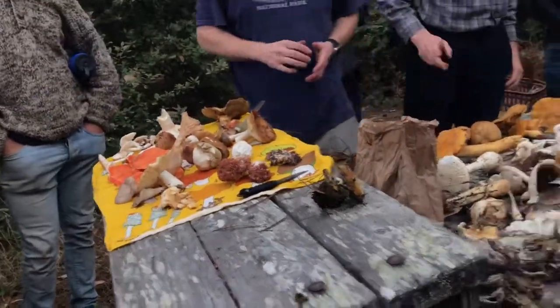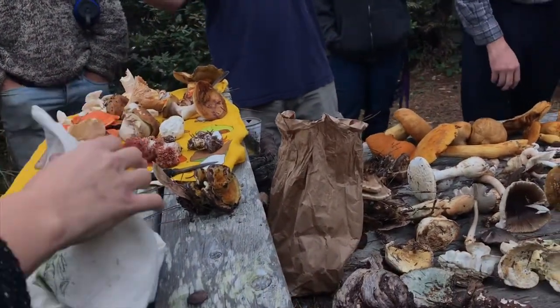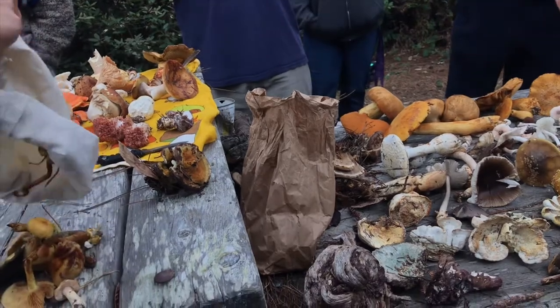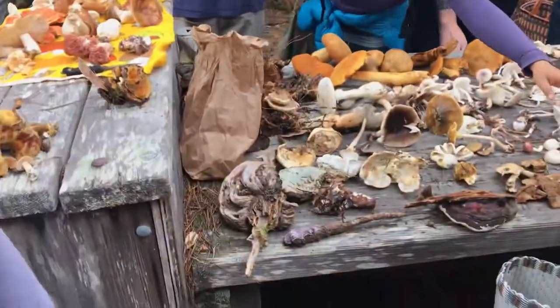Anybody have any mushrooms in your basket that you want identified? If you have stuff, bring it over here, and Mikhail and I will take a look at it.